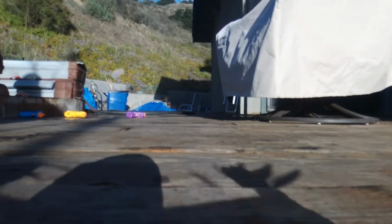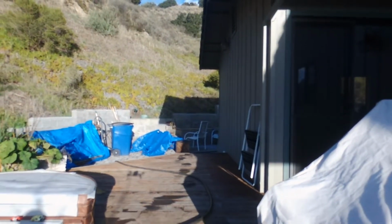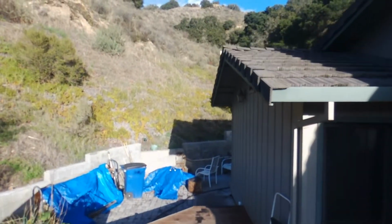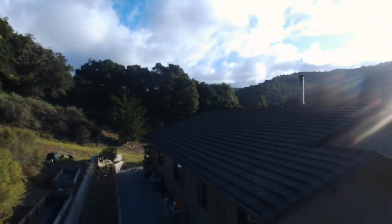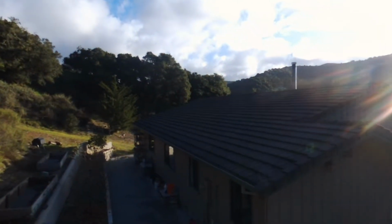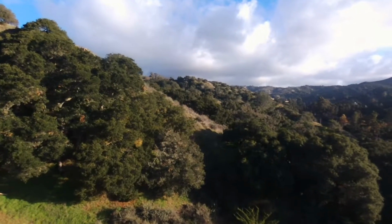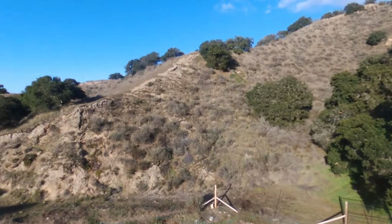The first bit here, I'm just flying with my phone, and this is at my house, taking off over the hot tub. I think this is like my third flight, and I'm just flying in my backyard, and I can't move the camera around. I mean, I can move it up and down if I have my two fingers in the center, but I didn't know how to do that at this point.